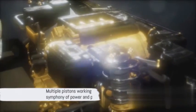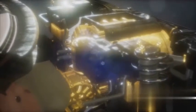But remember, this four-stroke cycle isn't a solo performance. It's part of a complex symphony that includes various supporting systems, all working together to make your car move. This cycle is the heart of any car engine, but it's not a solo act. Let's see how multiple pistons work together.